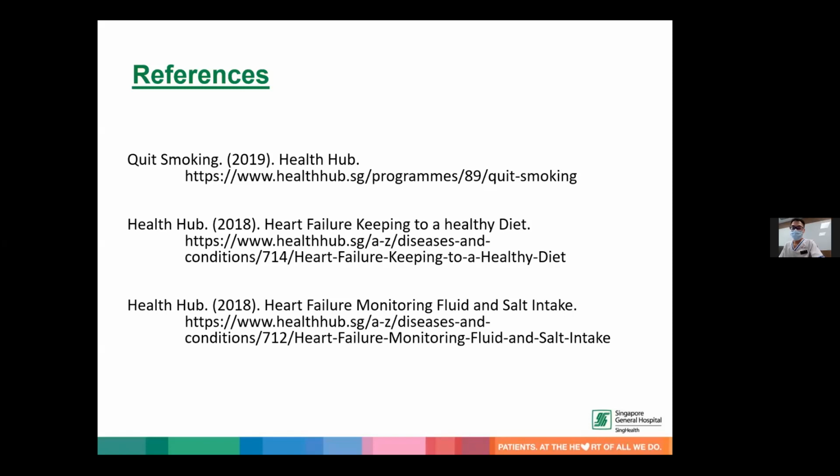Like how my colleague mentioned, how do you know when you have a heart attack? You start to feel chest pain, and the chest pain radiates to the hand, to the jaws, and sometimes to the shoulders.